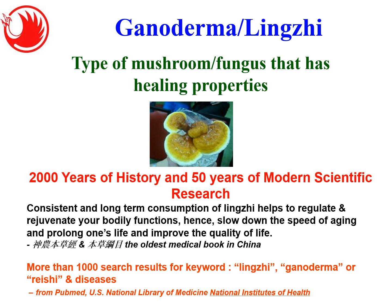In the last 50 years of modern scientific research on Lingzhi, we can find much evidence-based reporting published. We use Lingzhi and Ganoderma interchangeably. We can easily get more than 1,000 research results on the internet using a keyword search of Lingzhi or Ganoderma and diseases. That will show you all the research papers published, and almost all the reports can be found on the PubMed website, which is the US National Library of Medicine.